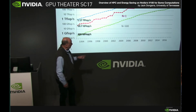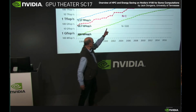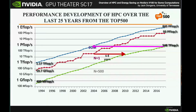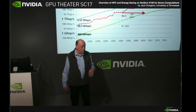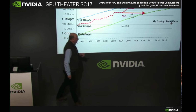It's interesting to note that the guy that's at the bottom of the list today was equal to the sum of all the computers back in 2003. So things are changing very rapidly. To be on the list and be number one and to fall off the list takes about 6 years. So you make an investment in the fastest computer, and that machine costs roughly $200 million, and after 6 years, it's not even considered a supercomputer. So you have to make this continual investment in high-performance computing.